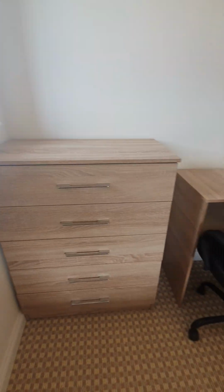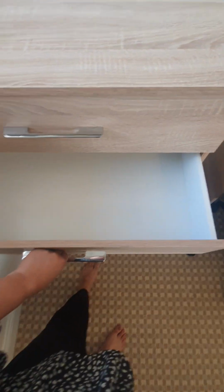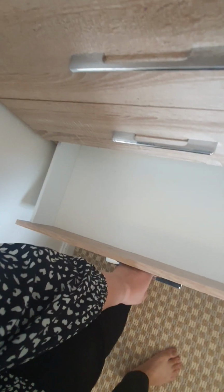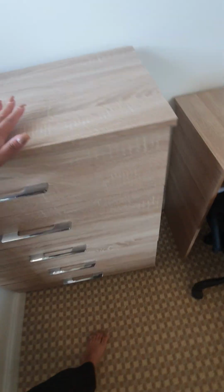Chest of drawers, excellent, ready to use with no marks and no visible damage. Drawer 1, empty and clean. Drawer 2, empty and clean. 3, empty and clean. 4, empty and clean. And 5, also empty and clean, all stable with no concerns.